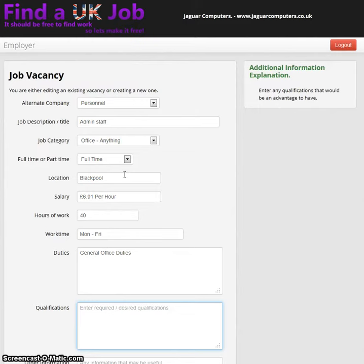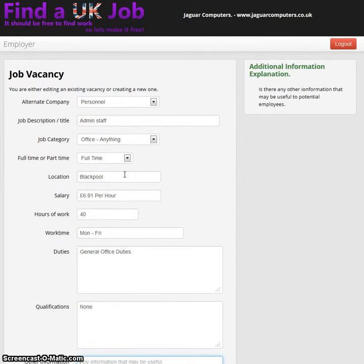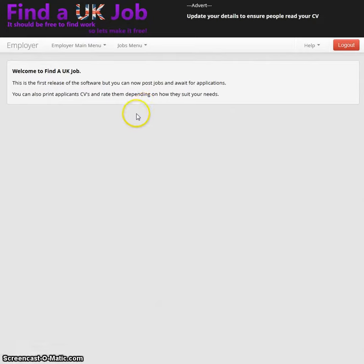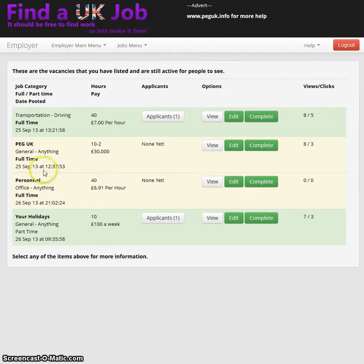So we're going to put in the duties. We're going to put in, don't need any qualifications, and tucked down here is any other information. So must be able to type, which unfortunately I don't seem to be able to do tonight. So we'll save that. That's it. You've just posted a job. It was that quick. If we click show all your vacancy listings, these are some sample ones. That's the one we've just listed, personnel. Now, the ones under an alternate department or an alternate company appear further down the list than the ones dedicated to yourself. We may change this.